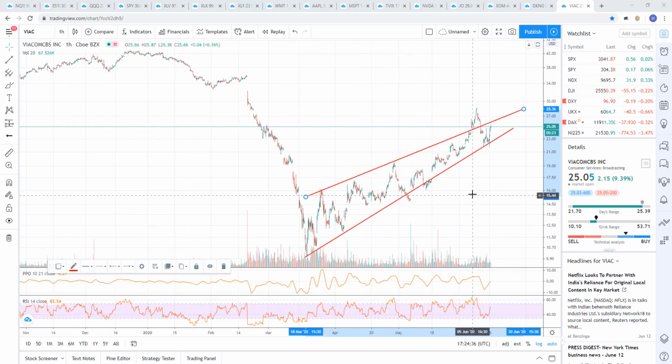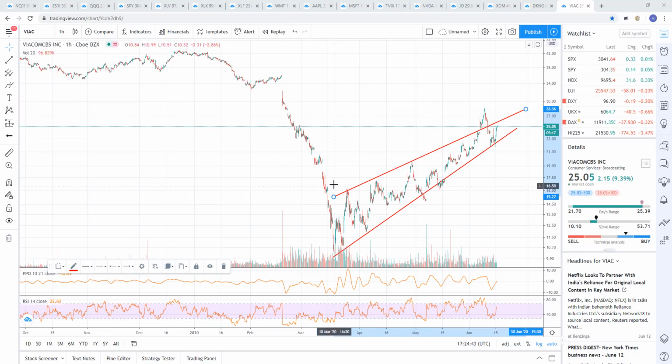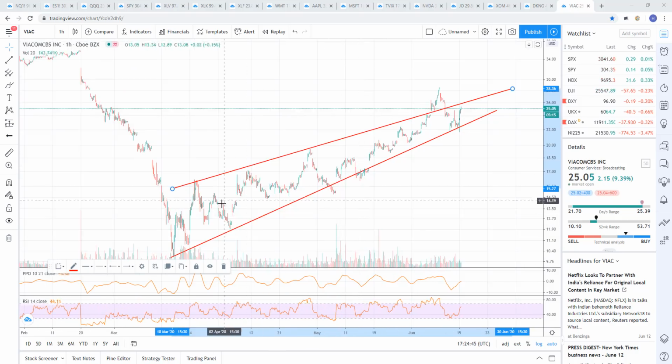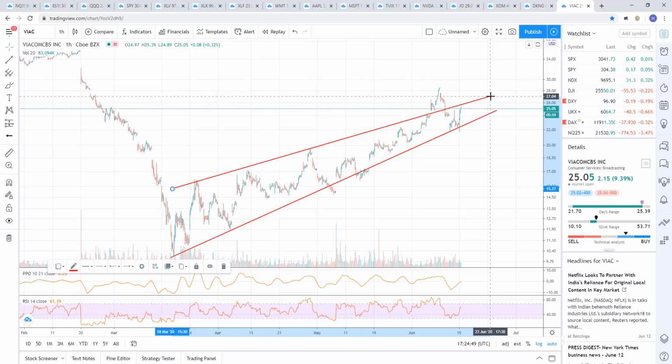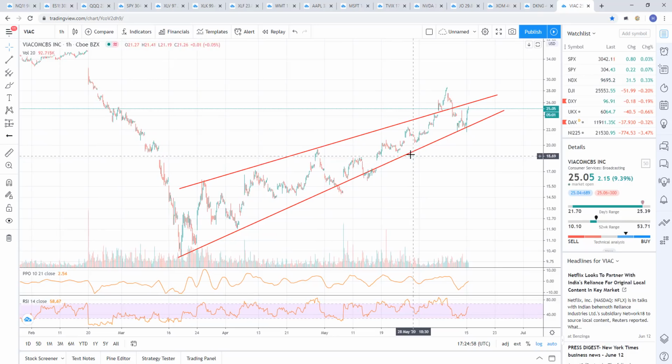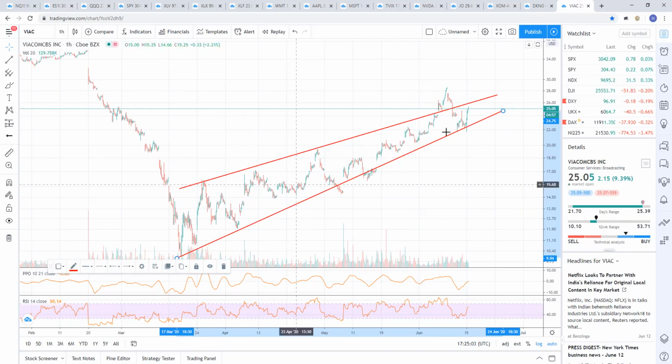Here's Viacom. Someone asked me about this one. This chart's kind of sloppy. There is a rally happening, obviously, like the rest of the market. It looks a lot like the S&P 500, but I don't see anything technically broken on this uptrend as of right now. I'm trying to draw the lines. There's just not a lot of good reaction points to connect my trend lines. It kind of chops through a lot of these to make a nice clean trend. So in general, it's an uptrend, and that's really all I can say.